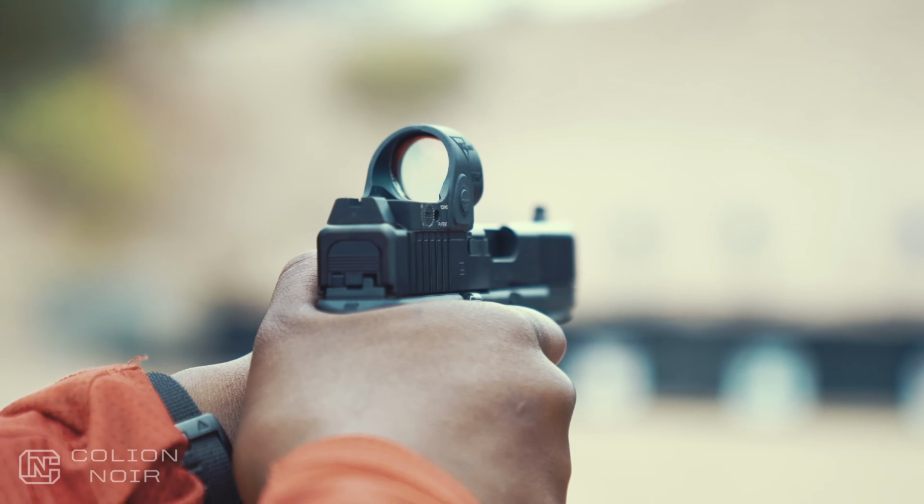The thing is, Glock didn't make the 19X with a red dot cut. So unless I wanted to live with the MOS system, which isn't bad by any stretch of the imagination, it just wasn't the 19X, the only option is basically for me to start drilling into my slide myself like a lunatic. So I was kind of stuck until I found out about a company called CNH Precision.